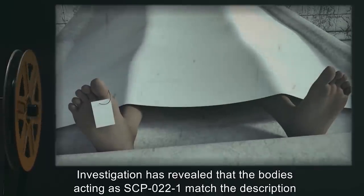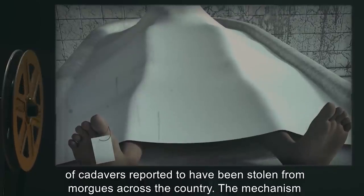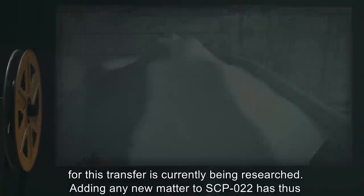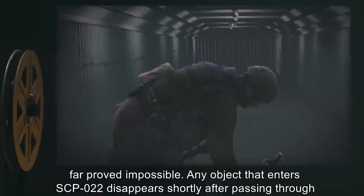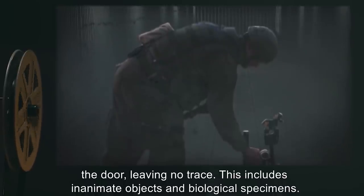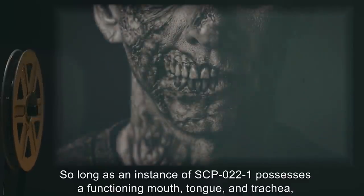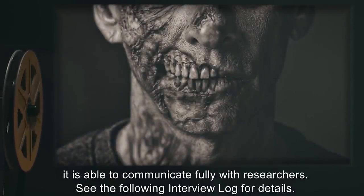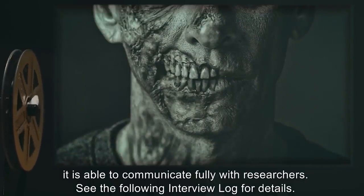Investigation has revealed that the bodies acting as SCP-022-1 match the description of cadavers reported to have been stolen from morgues across the country. The mechanism for this transfer is currently being researched. Adding any new matter to SCP-022 has thus far proved impossible. Any object that enters SCP-022 disappears shortly after passing through the door, leaving no trace. This includes inanimate objects and biological specimens. So long as an instance of SCP-022-1 possesses a functioning mouth, tongue, and trachea, it is able to communicate fully with researchers. See the following interview log for details.